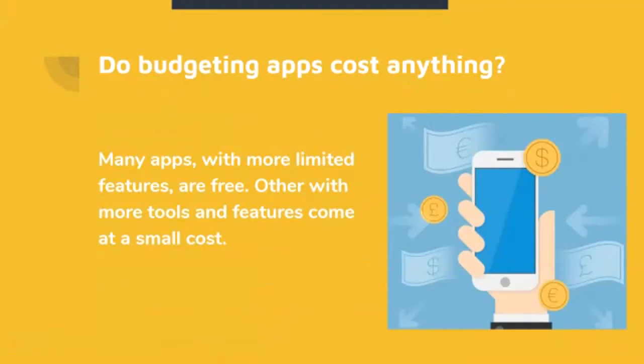So do budgeting apps cost anything? Many apps with more limited features are free. Others with more tools and features come at a small cost.